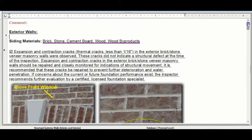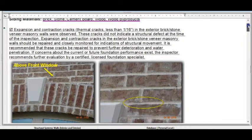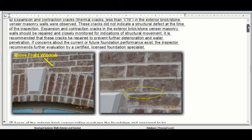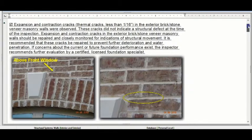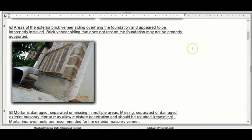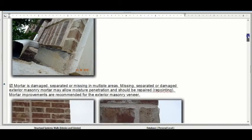care of these items. The first thing in this report is we've just got some expansion and contraction cracks in the exterior brick mortar. You can see the comment that you would typically read in our report explaining those cracks. The same thing here. This is just our comment about where bricks overhang the foundation, where something was installed out of alignment. Generally, in construction, the bricks should not be hanging over the foundation. They should sit squarely on the brick ledge.